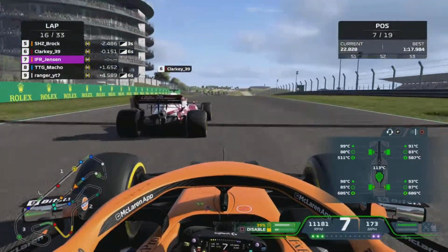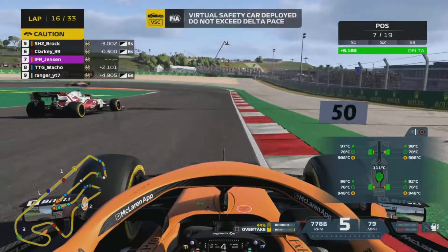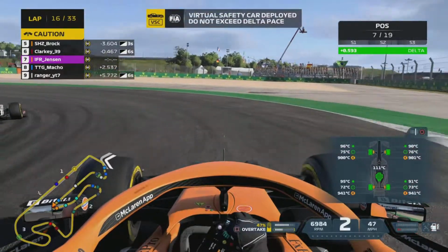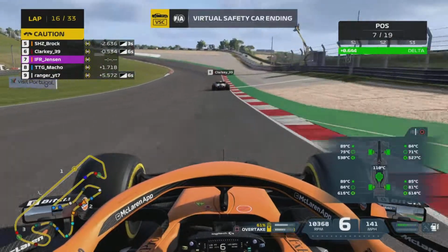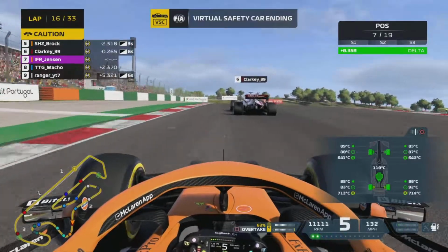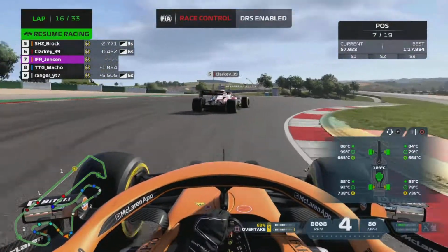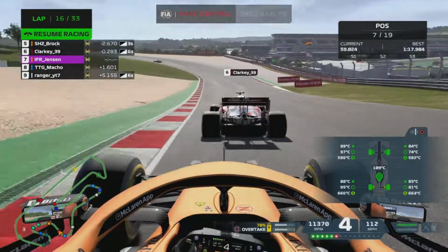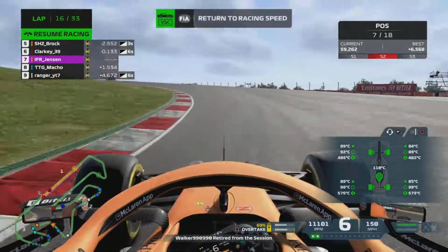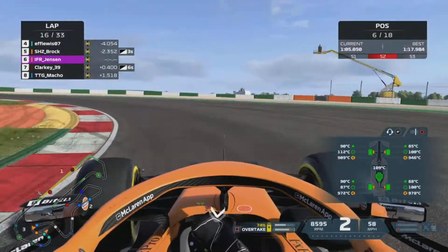a couple of laps later, and I try and overtake him, but VSC, probably the worst possible time for a VSC to come out. I was about to make the overtake, but it's come to the end of the VSC. See if we could try and get Clarkey down this next straight, but he goes a little bit deep here, but then he pulls off to the right and lets us through, which made it a little bit easier.